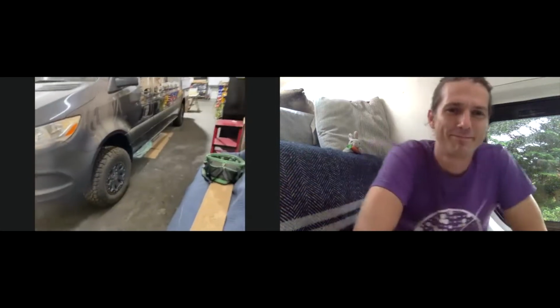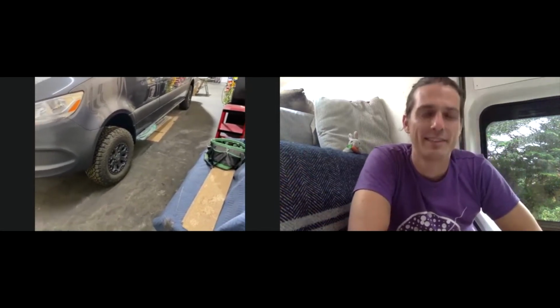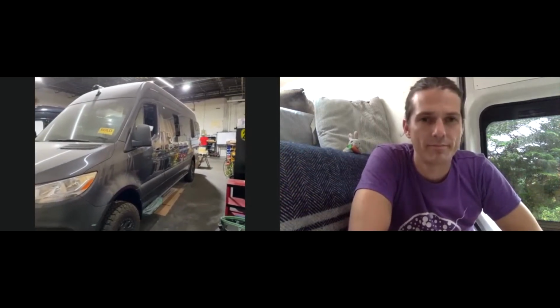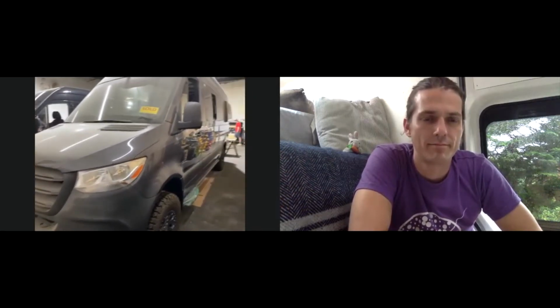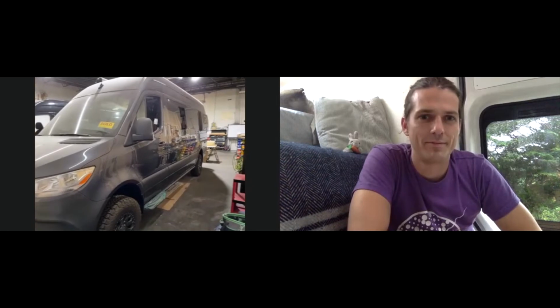We have three Sprinters in the shop at the moment. They are all 170 wheelbase high roofs. One of which, the one we're looking at now, is a 4x4. It is very early stage, but it is an adventure wagon build that is going to a local family, a family of 5. They're going to have seating solutions for 5 and 2 Moab beds to go with their adventure wagon kit.